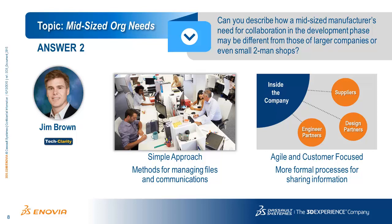At the same time, larger organizations need a tremendous amount of process and formality that may be out of reach and may be too much for a mid-sized company. And so you don't want to necessarily have a big, heavy type of system on top of them. You want to make sure that they're able to remain agile and be able to respond to customers, which is really how those mid-sized companies compete.